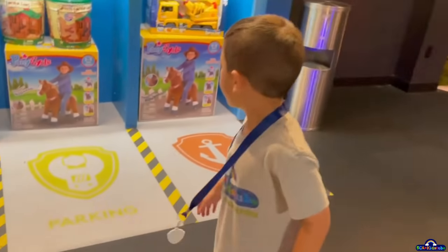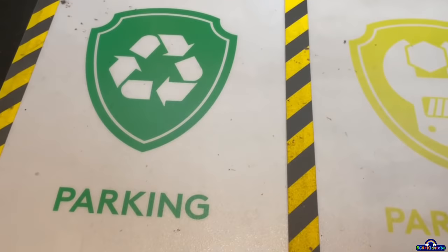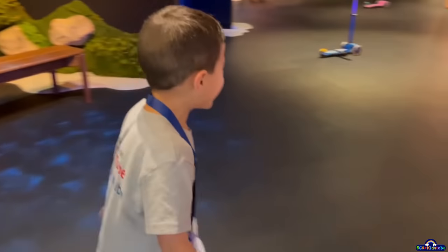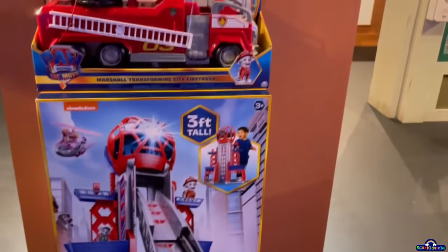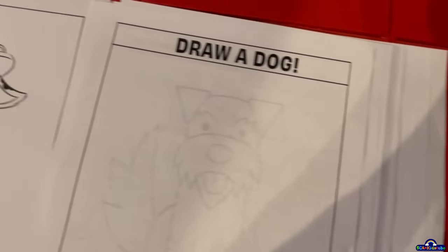Look, so here's the parking for Rocky, Rubble, and Zuma. Here are some toys. Look what's here. I know, the city tower. The city tower. Wow. Look, you can color. You can do some coloring.